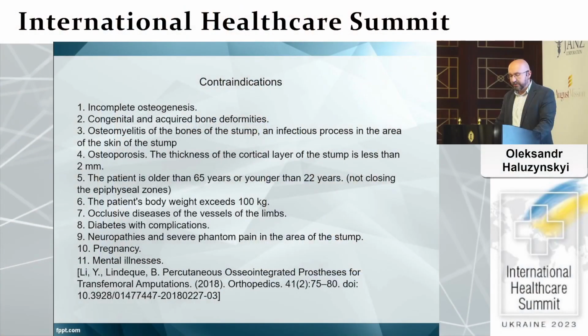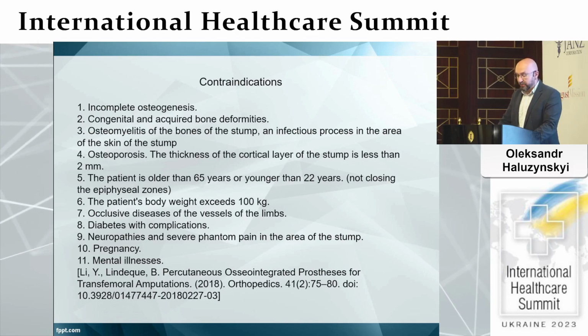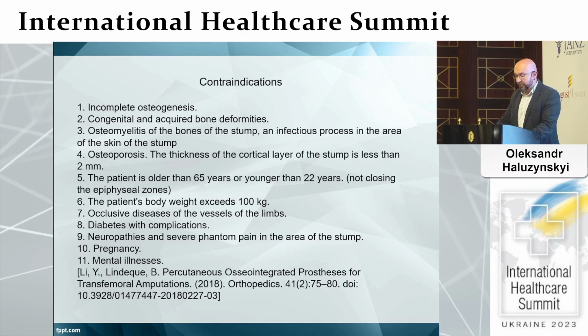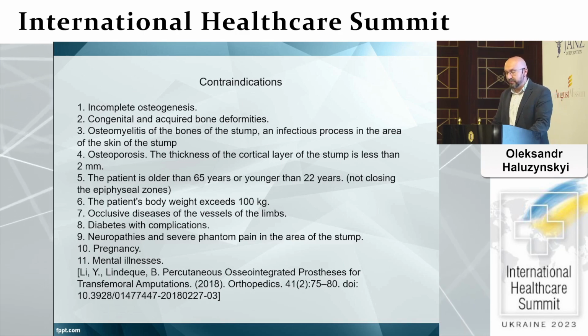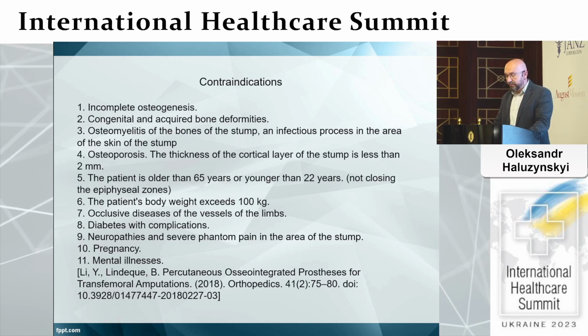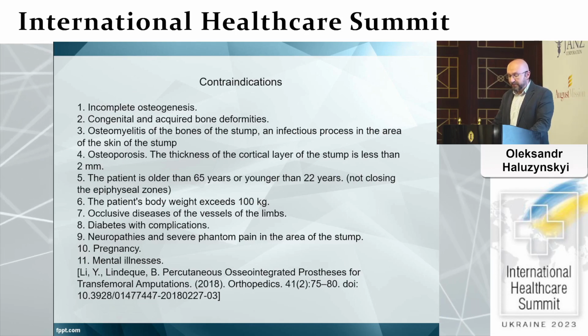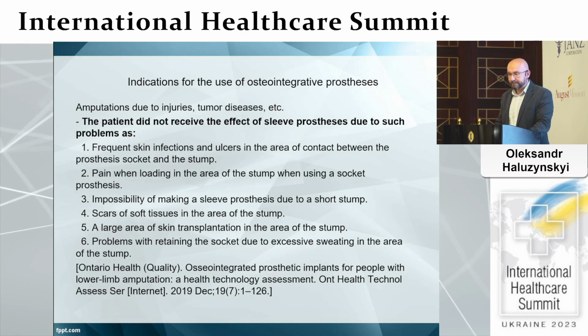We also have to take into consideration some of the contraindications, first of all involving patients with incomplete osteogenesis, congenital and acquired bone deformities, osteomyelitis of the bones in the stump, osteoporosis, age older than 65 or younger than 22, excessive body weight over 100 kilograms, occlusive diseases of the vessels, diabetes, neuropathy, pregnancy, and mental conditions.